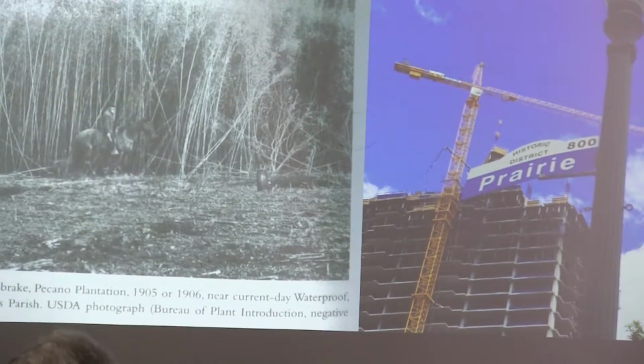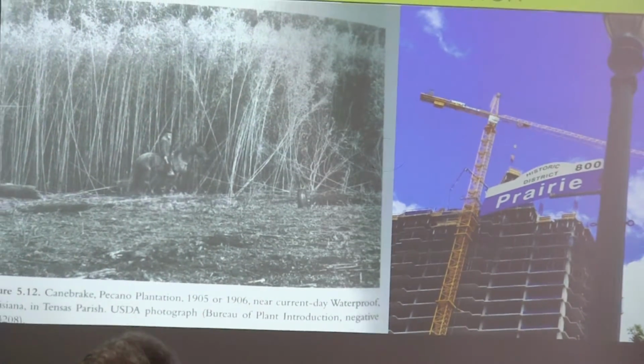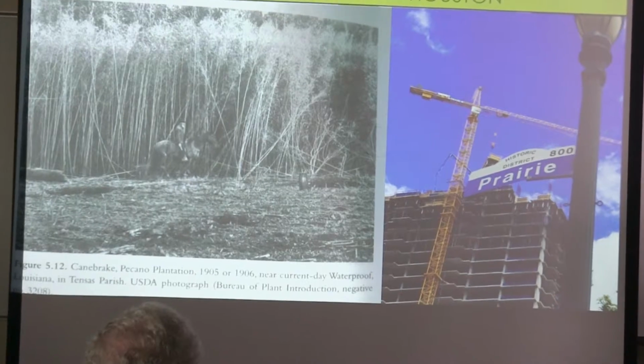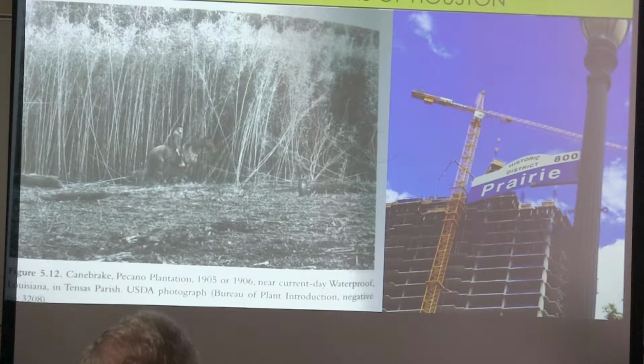One thing that that map doesn't show is an almost completely extinct ecosystem that occurred here. And very, very few people know about it, and we don't know about it as scientists very much because it was eradicated so quickly. This is actually a native bamboo forest. This is called a canebrake.